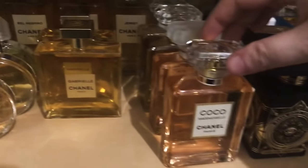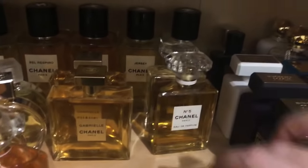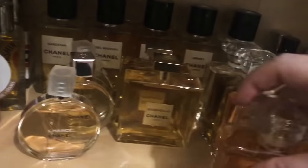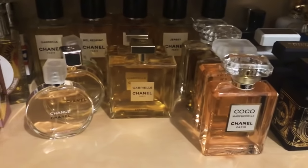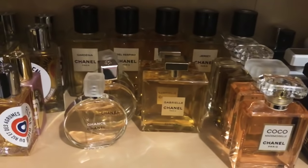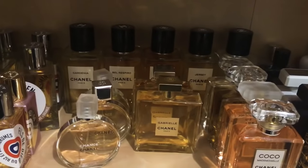And then I have Coco Mademoiselle. This is the intense version. Then Coco Mademoiselle. And then Chanel No. 5, and then Cuir de Russie behind that, and I need to get the other one. I also want to get the Eau de Toilette versions of these, not just the Eau de Parfums. I really want to have a very substantial Chanel collection. It's something that I'm kind of working on.